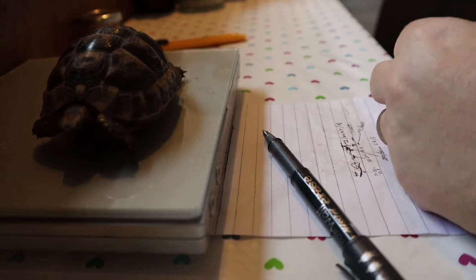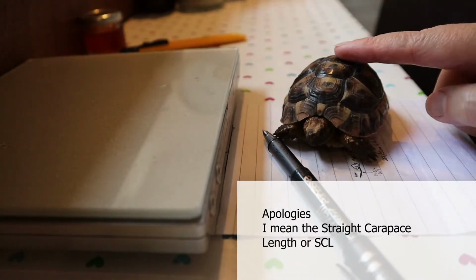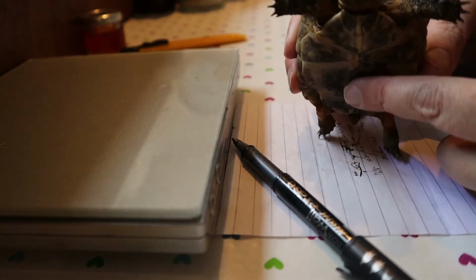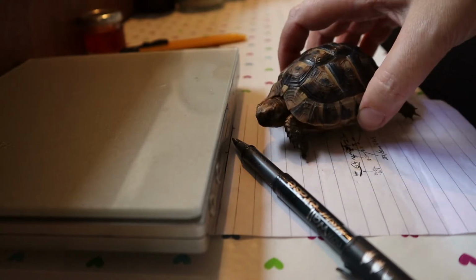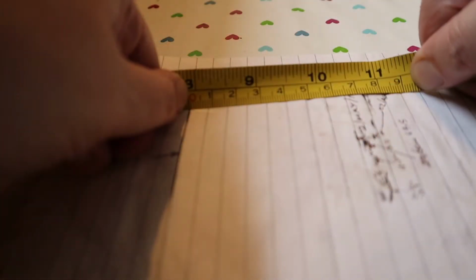And that measurement is his flat carapace length. A bit of an odd measurement because this part is the carapace and this part is the plastron. However, it's a standard tortoise measurement, the flat carapace. And he is currently measuring 72 millimetres.